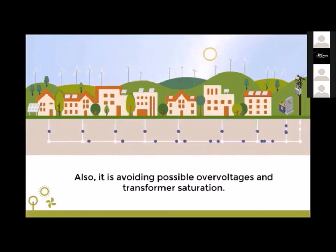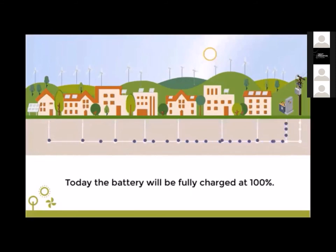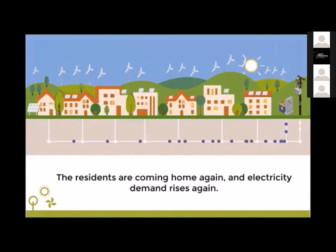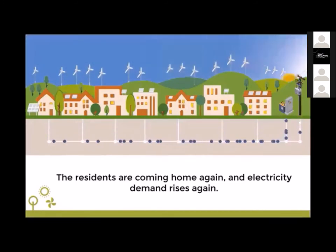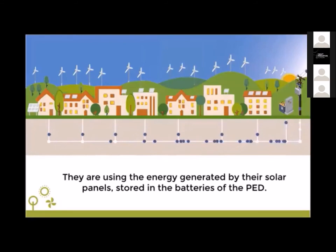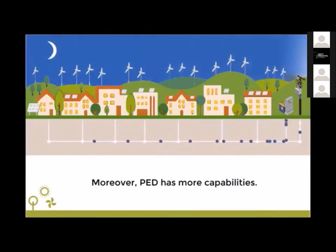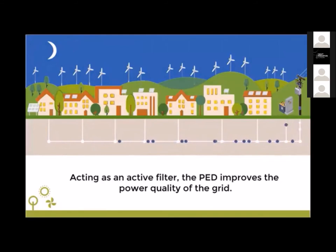Doing that, we are ensuring an optimal operation of the grid, avoiding possible overvoltages and transformer saturation. We are saving this energy, storing it in the batteries, and not injecting it into the main grid. People come home again and start to consume power, but now this power is coming from the grid and also from the battery. So people are taking advantage of the power generated during the day that was not consumed at that time.